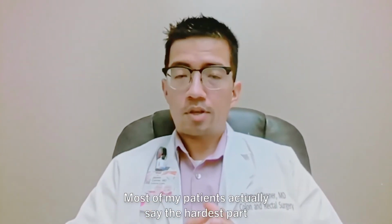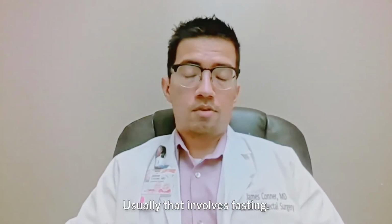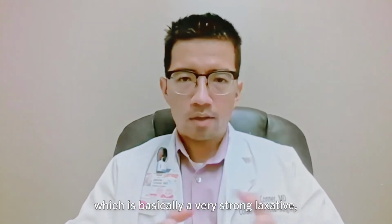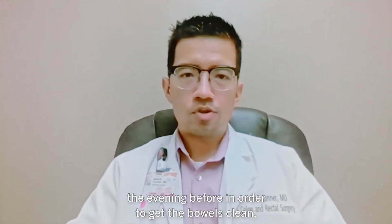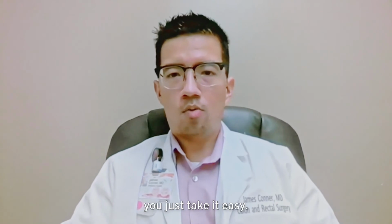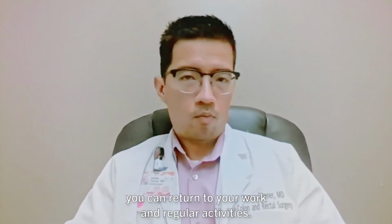Most of my patients, actually, the hardest part of a colonoscopy is not the actual procedure itself, but the day before. Usually that involves fasting, so you'll be drinking lots of liquids, and then you'll have to do a cleanser, which is basically a very strong laxative the evening before in order to get the bowels clean. Once you get there for the procedure, and after the procedure you get a ride home, and generally for the rest of the day you just take it easy. We don't want you doing any serious work or strenuous activity, but the next day after you can return to your work and regular activities.